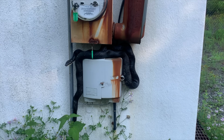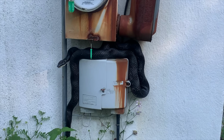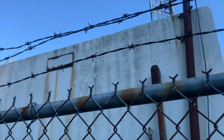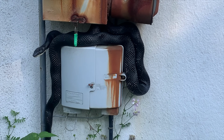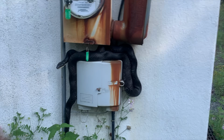All right, guys, it's a couple minutes later, and you can see he's just hanging out on the electrical box. I guess that's what he wants to do right now. I thought he might be looking for a bird's nest up on this structure here. But no, big man is just chilling out. I wish I could get closer because he's a real chunky rat snake. I mean, look how thick that section is. But he's just hanging out, so I guess we're just gonna leave him.